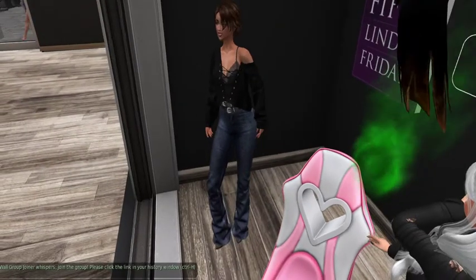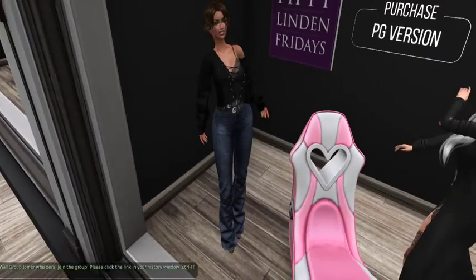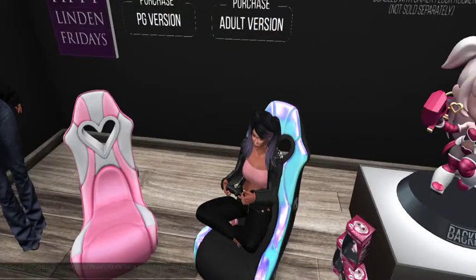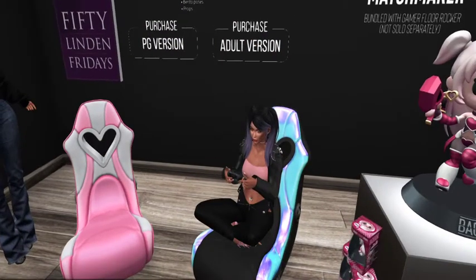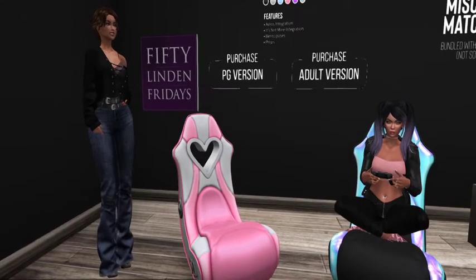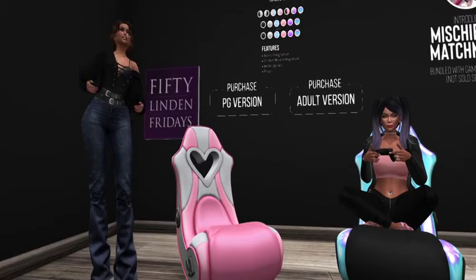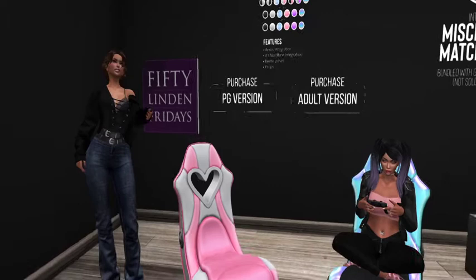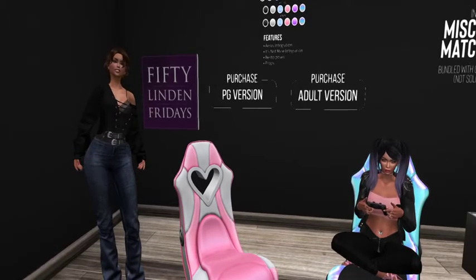Camera problem. Oh, no. She's a mischievous matchmaker. Clearly, she's not that mischievous. I don't know. Maybe it's because she's over here with all these chairs. We got all this action going on over here. Oh, no. Oh, goodness. I look like I'm tipping over because I'm messing with the camera.